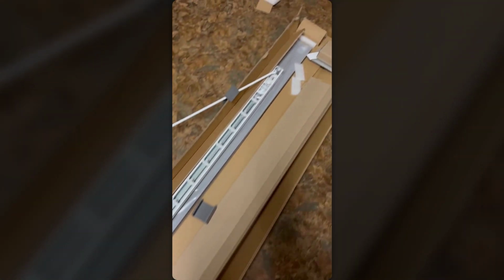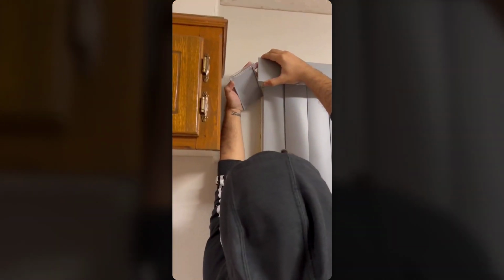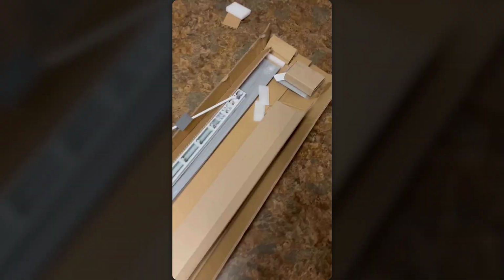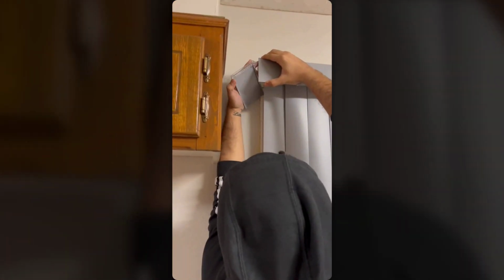What really convinced me was how this gives you that classic vertical blind reliability with updated safety features at a budget-friendly price point. One consideration is that some users report quality control issues with shipping, so inspect everything carefully when it arrives to ensure all slats are included and undamaged.